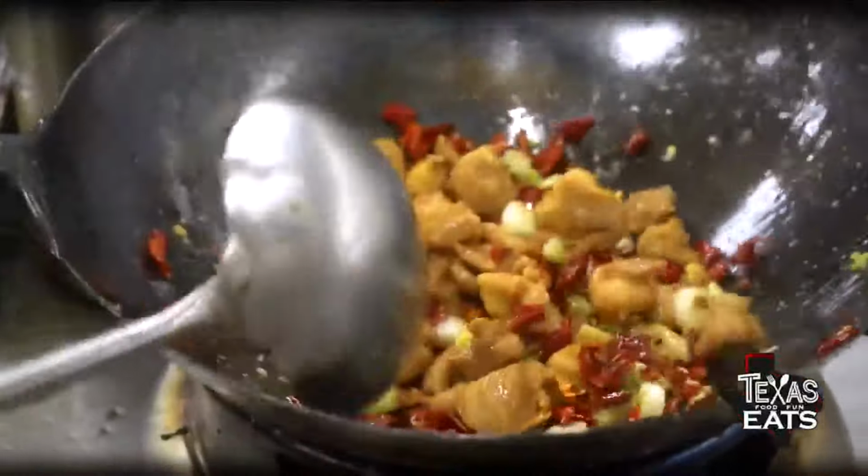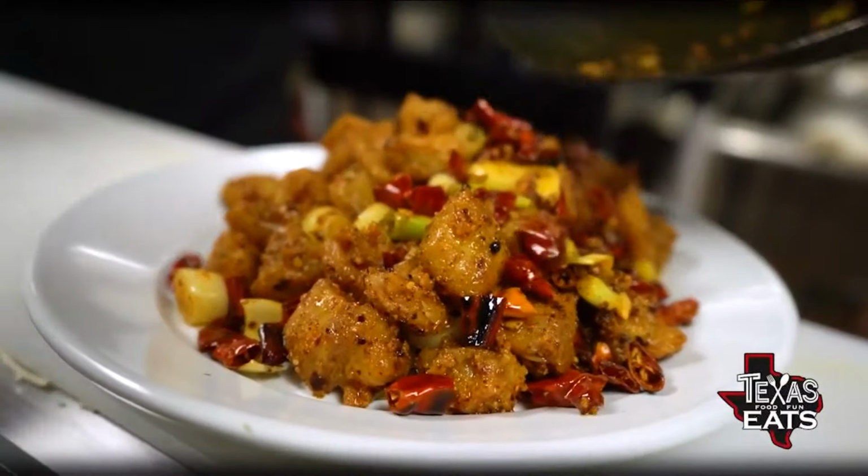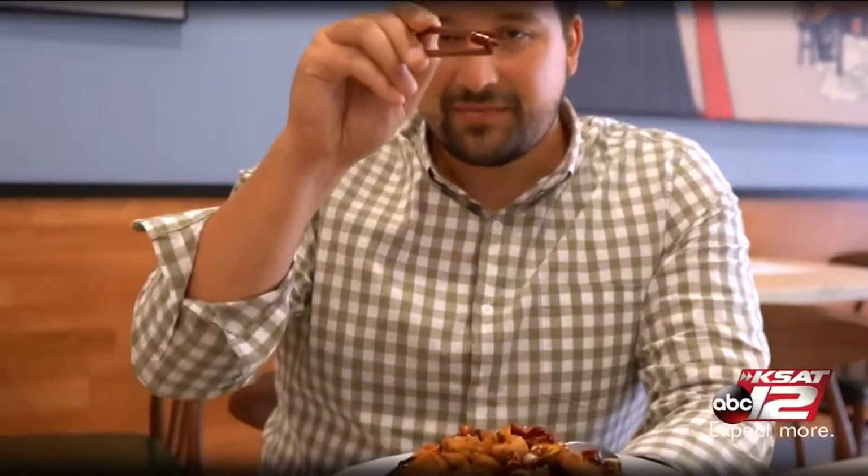One of the dishes you have to try when you visit, spicy crispy chicken. If you want to try something a little bit different than you normally wouldn't try, say when you go to a Chinese restaurant, the spicy and crispy chicken is where you need to do it. I mean, they're not playing around. When they say spicy, it's like a whole ladle full of peppers. Look at this. They're not joking. You can eat them if you're crazy.